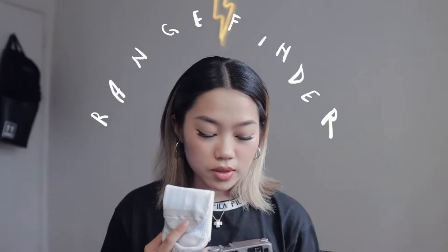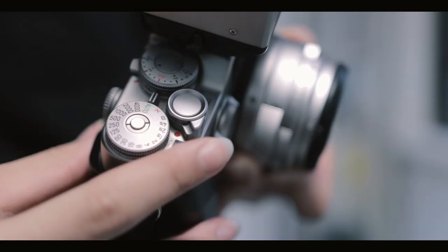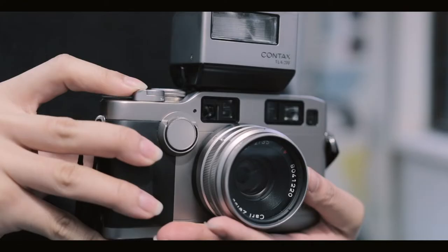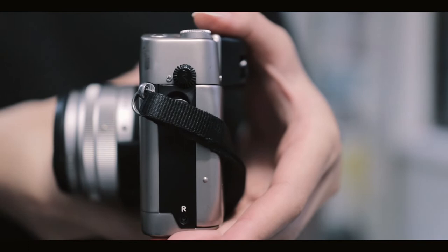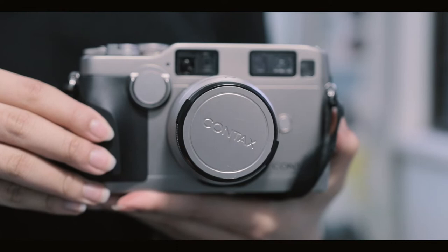But this one I have is a Contax G2. It is a rangefinder camera. A rangefinder usually has a built-in machine that can detect distance between the photographer and the object, with interchangeable lens, meaning you could change the lens. Unlike the one that I showed you guys previously, the lens I have right now is the 35mm Carl Zeiss lens. Carl Zeiss is really well known in the photography world in general, because I think, if I'm not mistaken, he makes the Leica's lenses.